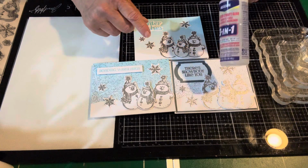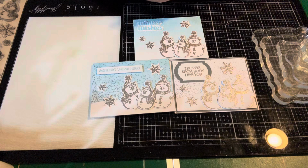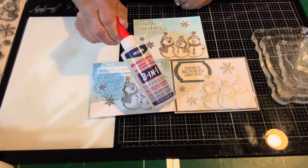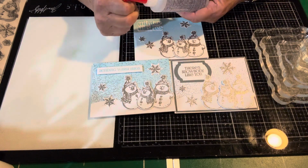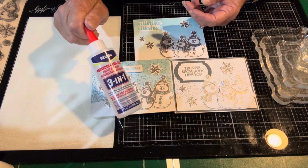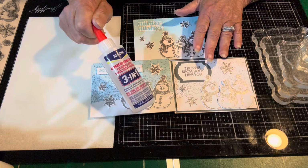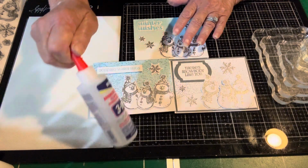I needed this trusty 3-in-1. I think I used the 3-in-1 more today than in the like 15 years that I've had this glue. So I made a nice dent in this glue, and I'm glad to have had it. So just a little tip for you there. If you're embossing and it's going to be heavy embossing, this is the one that'll do the job.